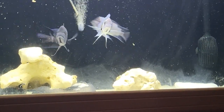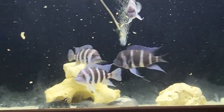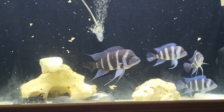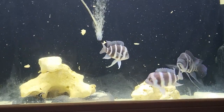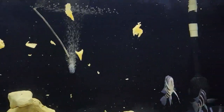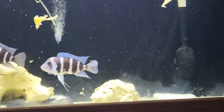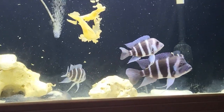So this group's a little more timid, and it seems to be the male sometimes, and the females will follow whatever he does. But I have fewer in here because this is slightly smaller than my 135. So you always want to be mindful of the size of your tank when it comes to Frontosa. Anyway, I hope you guys enjoyed this.